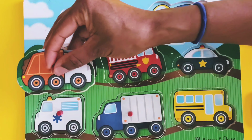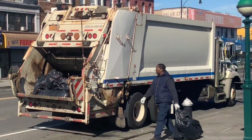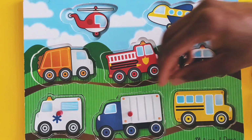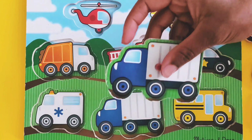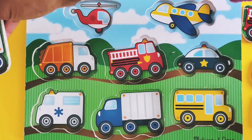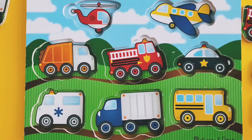What about this one? This is a garbage truck. It's going to pick up all the garbage. There goes the garbage truck. This is the ambulance. The ambulance is on its way to save somebody. Wee wee wee wee. This is a big blue truck. It's going to drive on the road. Beep, beep.